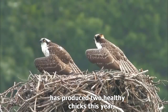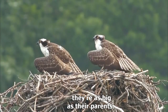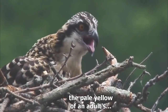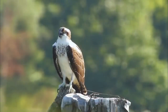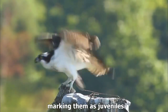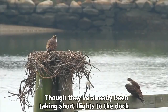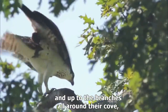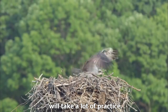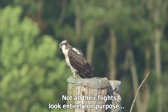The osprey nest has produced 2 healthy chicks this year, and by the end of July, they're as big as their parents. But their bright orange eyes have yet to turn the pale yellow of an adult's. And their feathers are still trimmed with white, marking them as juveniles. Though they've already been taking short flights to the dock and up to the branches all around their cove, learning how to master their almost 6-foot wings will take a lot of practice. Not all their flights look entirely on purpose.